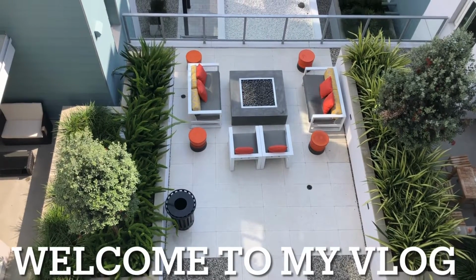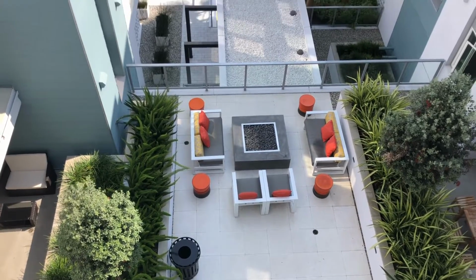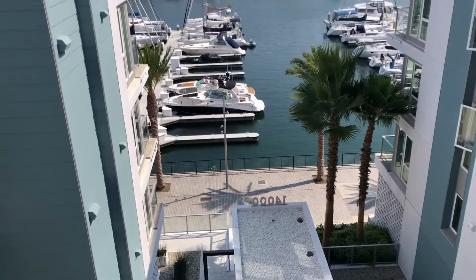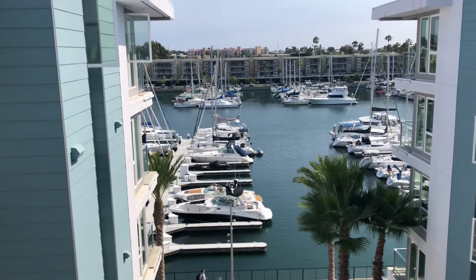Don't I ever wish I had an apartment like this, with a little fireplace and some chairs and a swimming pool, and also to get to see this dope view every day? Wow, this is Marina Del Rey. Ooh, this is pretty cool.